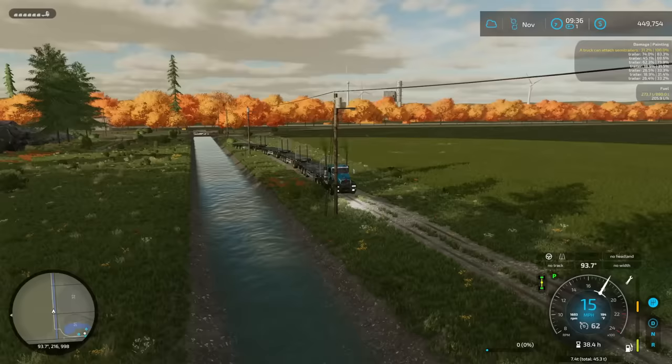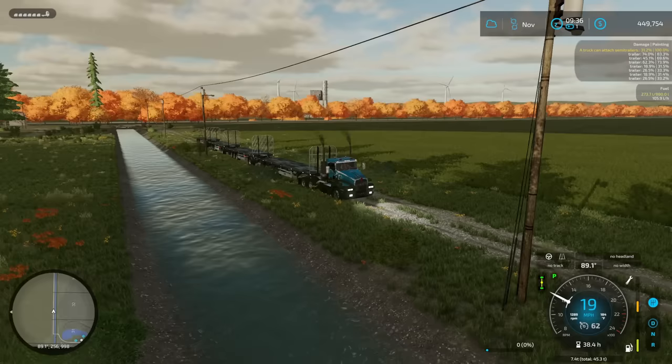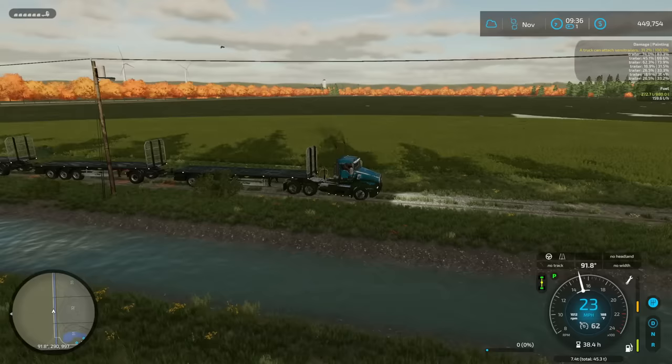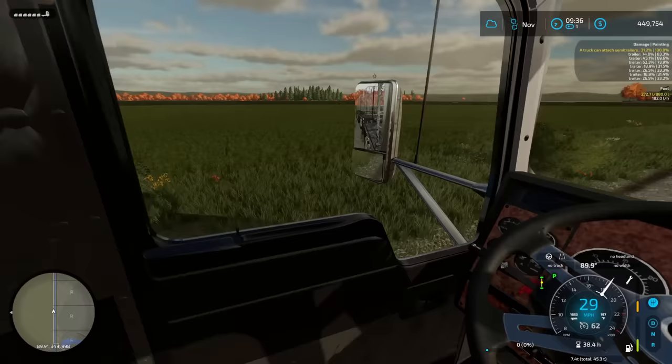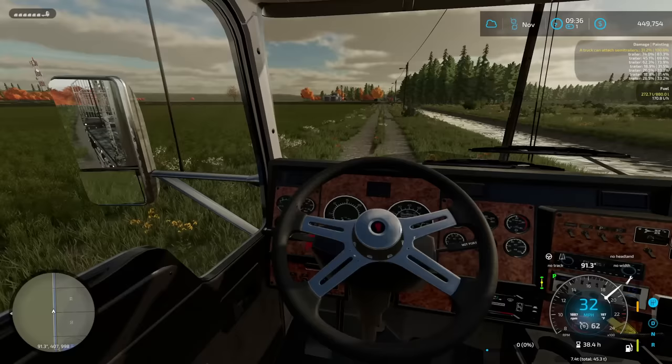Not bad. So first load, $444,000. Oh, okay. So not bad. Almost half a million dollars one trip is what we're getting right now. That is definitely reasonable. I'm more than happy with that. So we'll see how many trips we could do with this. Get our bank accounts black. Like I said, we still owe 200 grand, mind you, but we're back in the black right now.